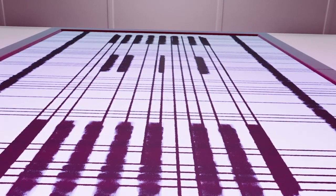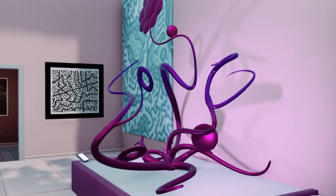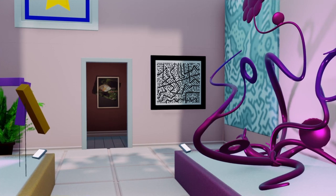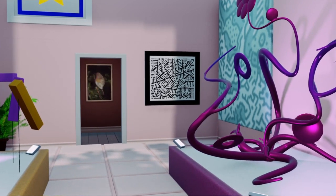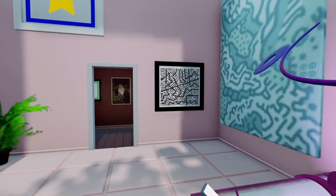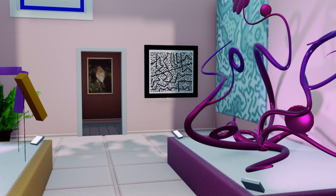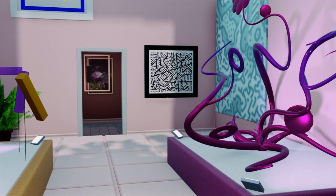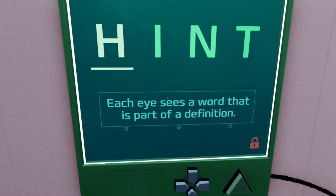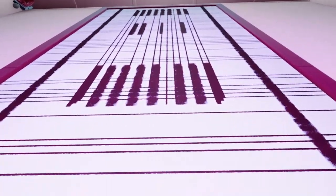Cause I get it now. It took me a second to realize this. I don't see anything. Wait. Maybe I'm supposed to see something there. Far away this looks jumbled up, but maybe from a distance that reads something different. I don't get what I'm supposed to read there, though. I don't see a letter there. It gives me three hints, and that was all three. That's part of a definition.